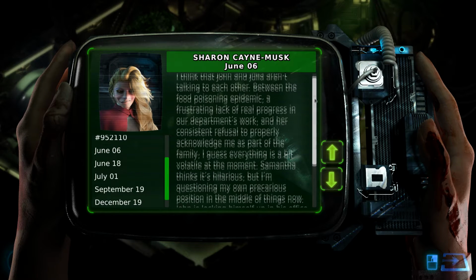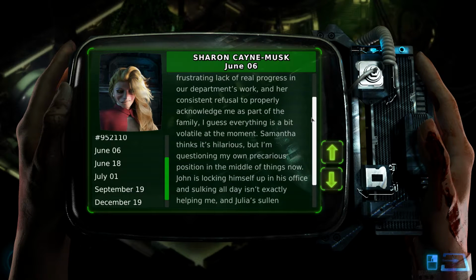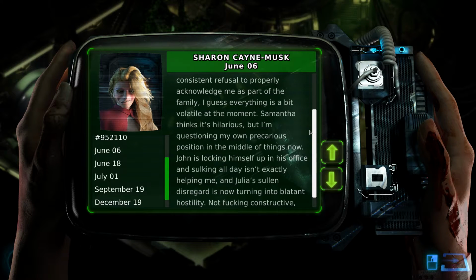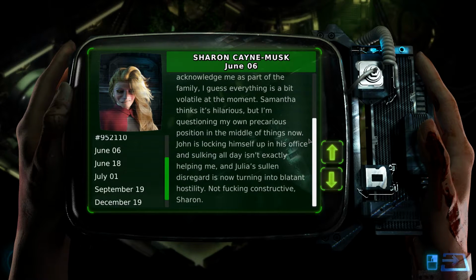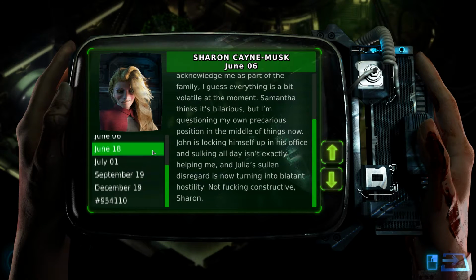I think that John and Julia aren't talking to each other. Between a food poisoning epidemic, a frustrating lack of real progress in our department's work, and a consistent refusal to properly acknowledge me as part of the family, I guess everything is a bit volatile at the moment. Samantha thinks it's hilarious, but I'm questioning my own precarious position in the middle of things now. John is locking himself up in his office and sulking all day, isn't exactly helping me, and Julia's sullen disregard is now turning into blatant hostility.